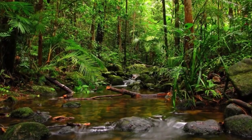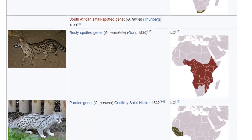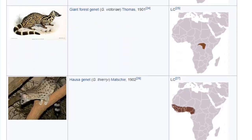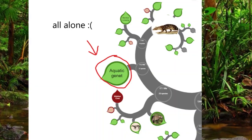Viverridae is comprised of 33 species placed in 14 genera. The aquatic genet is placed in the genus Genetta, which consists of 17 species of small African carnivorous mammals. These animals are very unique evolutionarily speaking, as they do not have any closely related relatives in their own genus.